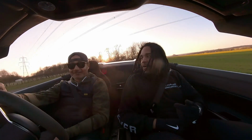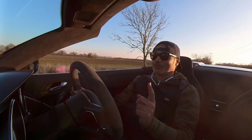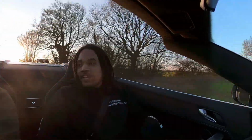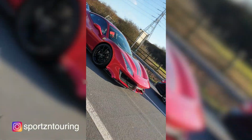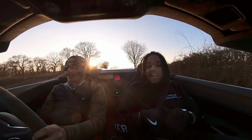And he's like, oh, we've got about 10 supercars meeting up at the BP. They were all coincidentally getting petrol from the same petrol station. Yeah. Coincidentally. That's all it was. So then we pull up to the BP, and guess who else is getting petrol? A 458, a 488 Pista Spyder, another Huracan Evo, and a Porsche Carrera GT3. And we were just like, what?